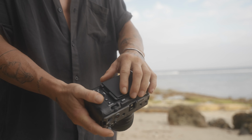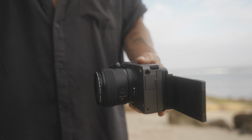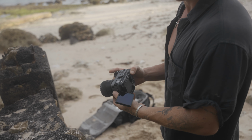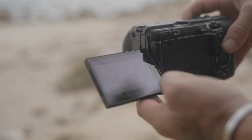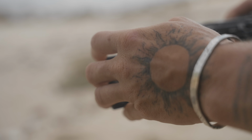It has a flip LCD screen, which, let's be fair, all cameras should be having that these days. I'm glad Sony finally figured that out. And while we're on the topic of the flip LCD, do you know that the LCD on the FX30 is actually a higher quality than on the FX3? This one is 3.66 million dots, where the FX3 is actually only 1.44 million dots. So higher resolution screen on the FX30.